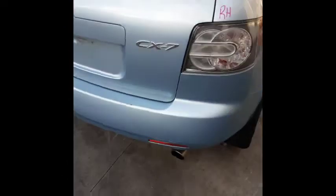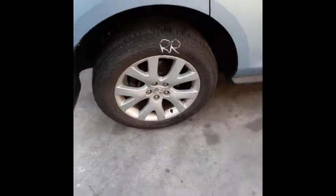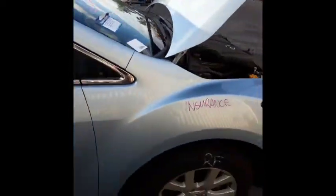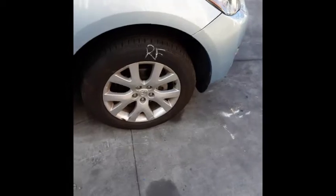right hand tail light, right rear 18-inch factory alloy mag with a good tyre. Right rear door appears to have no damage, right front door has 1 small dent, right power door mirror and a right guard appears to have no damage, and a right front 18-inch factory alloy mag with a good tyre.